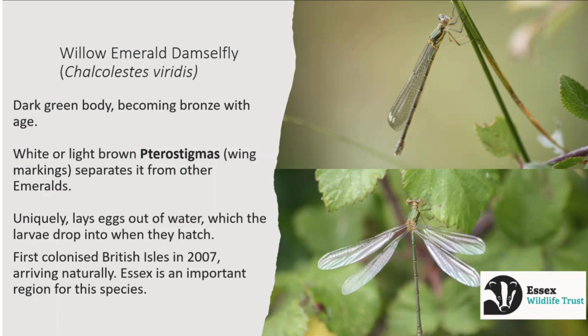Yeah, and this is another one. It first colonized the British Isles in 2007, and is now, I find, near ubiquitous where there is vegetation fringed waterways in Essex and Suffolk and Kent. It's really, really spread. I found one the other day just whilst out walking from my front door on Marsh Farm. So this is a dragonfly that is going from strength to strength, and it's one of the exceptions in that although its larva is of course fully aquatic, like all of the dragonflies and damselflies, it doesn't actually lay its eggs in water. It lays its eggs in stems above the surface of the water.